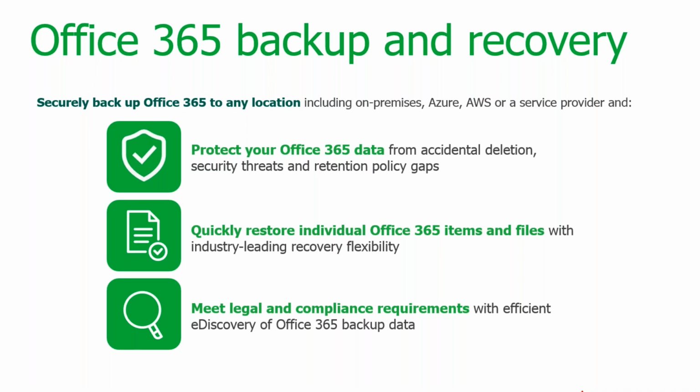But really, we're also helping you meet those legal and compliance requirements. We help so many customers out in the market meet their compliance needs, and they're just amazed at how quickly they're able to meet those compliance needs compared to other vendors. So it's all about giving you the control to quickly restore and send that compliance file and just move on with your day. That's really all it's about.